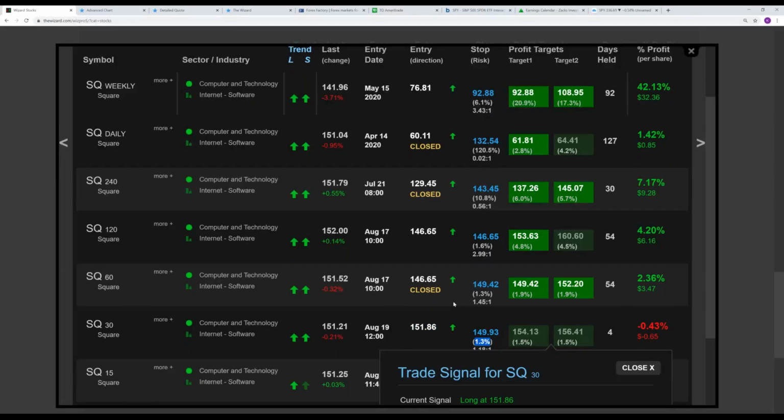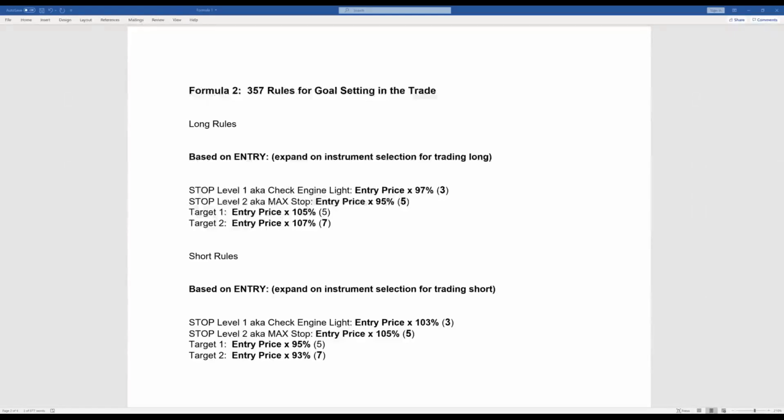So here's the second rule set that I'm going to give you. This is my manual trading rule set. Again, I share this with my students because I want my students to make money. Does that make sense? My students make money, they might tell 1 or 2 of their friends. But if my students lose money, they're going to tell every one of their friends, right? So this is the second formula that I'm giving you. And this is a goal setting formula. This is called the 357 rules. These are my personal trading rules that I've developed over my years of trading.